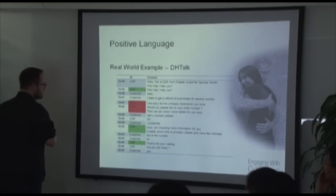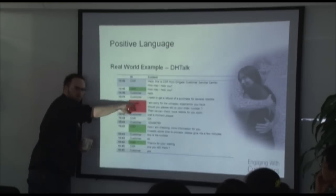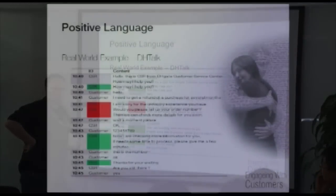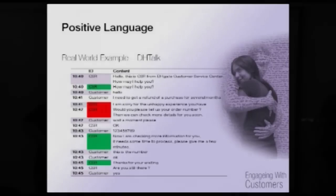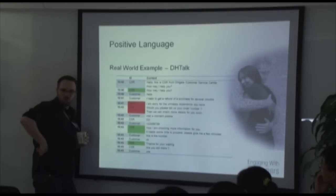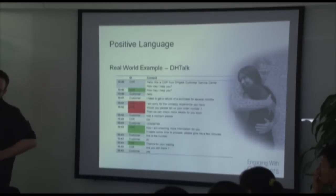Okay. So the next thing our CSR does, CSR, Customer Service Representative, because I shouldn't be using acronyms, but it's the only thing that could fit into the cell. They say, the first thing they do is just say, I'm sorry for the unhappy experience you have. How do we know they're unhappy? Where did they say they're unhappy? They're not. They're just saying they want a refund. Do you know what I mean? They're not saying they're unhappy.